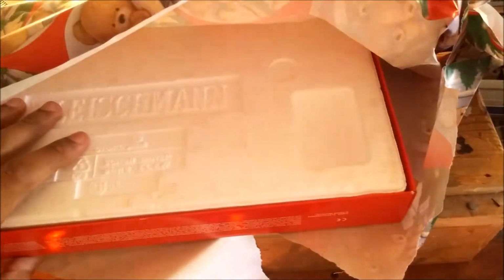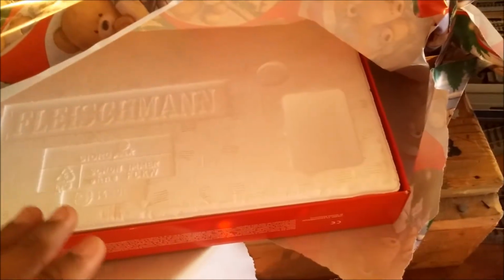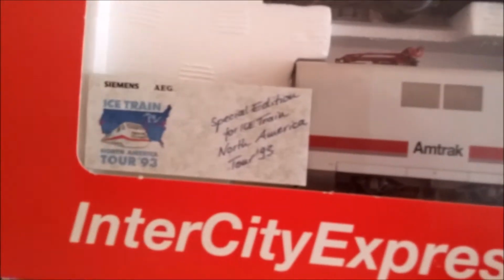Oh, wow. Okay, are you guys ready for this? I hope you guys are ready, because this is like the epic moment of moments here. You guys saw the cars, but this is the engines that go with them. Ta-da! Yep. This is the Amtrak Fleischmann ICE train.